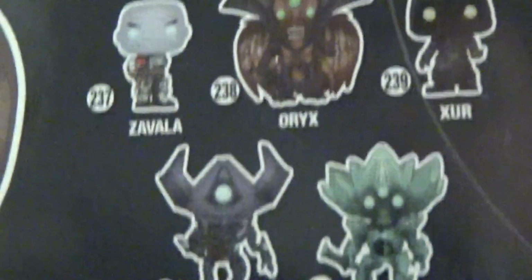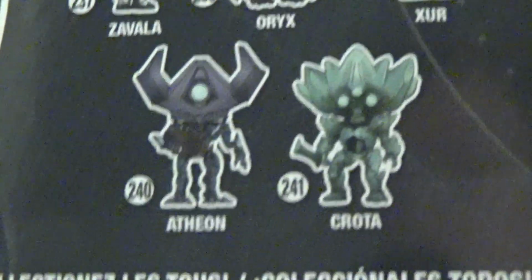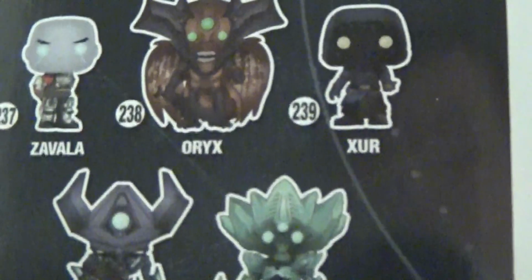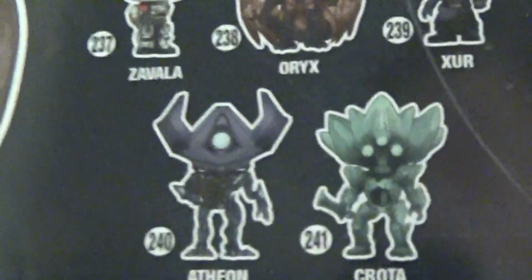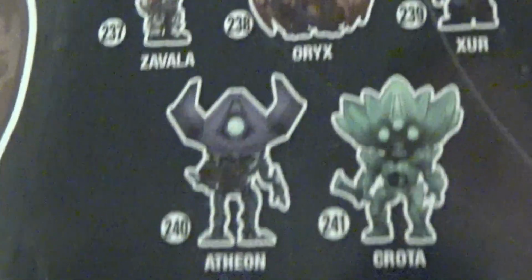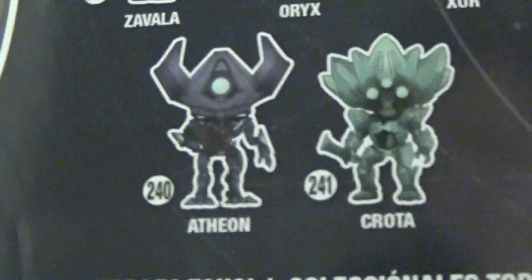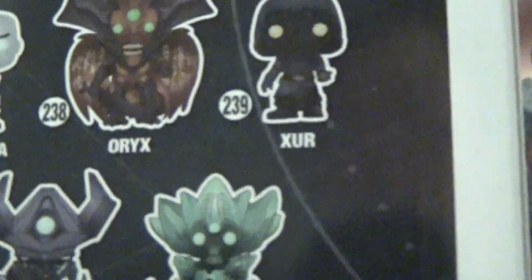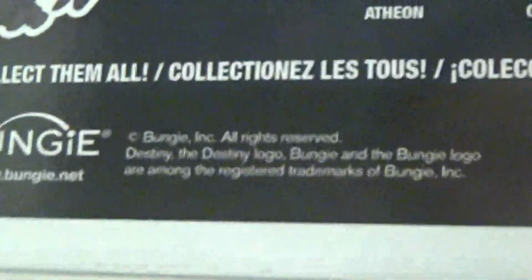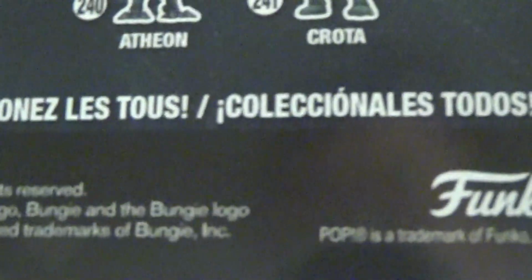Unless you go to ThinkGeek, which, by the way, is where I got my Xur and Atheon, which I'll be doing a review on soon. I highly recommend you quickly go over to that site and get them while you can, because they used to be available at GameStop. They're not anymore, from what I can tell, and now they go for pretty high prices on eBay. Atheon doesn't go for much, at least 20 or 30, but Xur can fetch you from 30 to 50 on eBay with no effort, so you better get them while you still can. You also see there's Bungie, the guys who published the game, I believe, for Destiny.